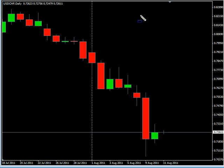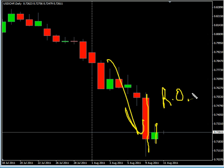Now the US Swiss, this pair moved higher today, closed higher, had a very small range compared to the previous day's session. We are looking for this pair to continue to the downside, possibly moving up and hitting some resistance around 0.7475, possibly hitting some support around 0.7050.